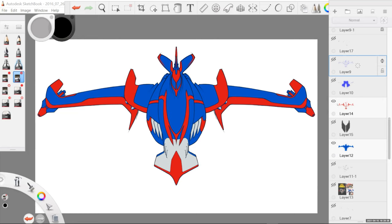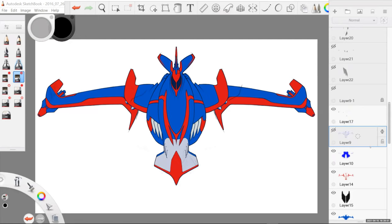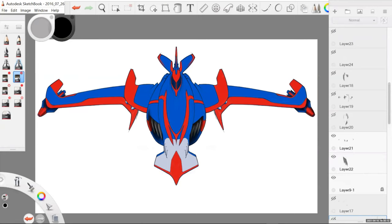I'm just blocking in color. Here's another little color section, and there's another color section for the nose where I change the tone just a little bit. As I move up, I've got little details on there. Those, I don't know why they're like that, but we'll find out what I did. And then a little more detail, a little more detail, where it's starting to get darker darks and lighter lights. I have a feeling that one's not supposed to be there, but we'll find out.